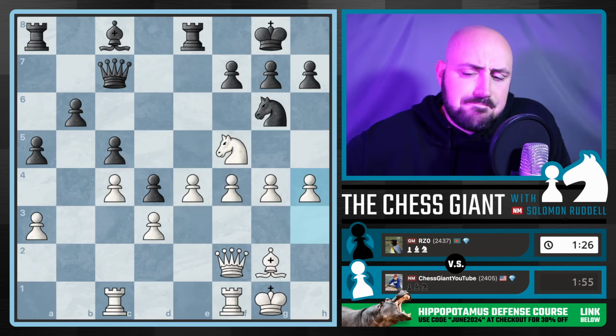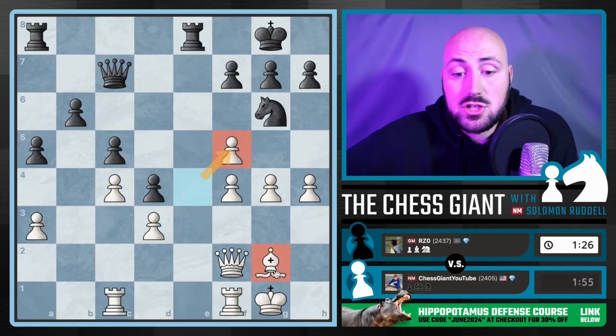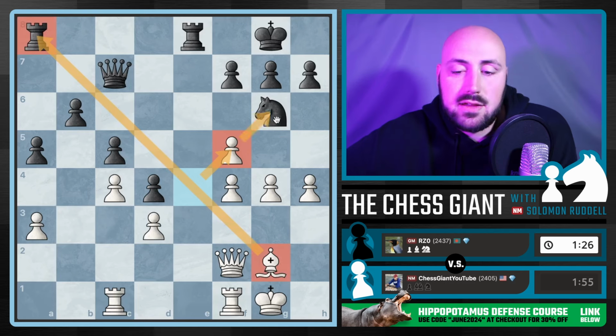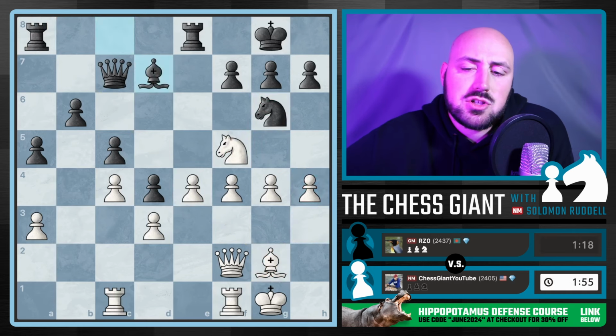Now, in this case, notice black really can't take the knight because we'd take away from the center, so our bishop activates, and we're attacking the knight. Black's going to lose material here. We're just going to go up the exchange and have a winning endgame. So instead we have that move of bishop d7.